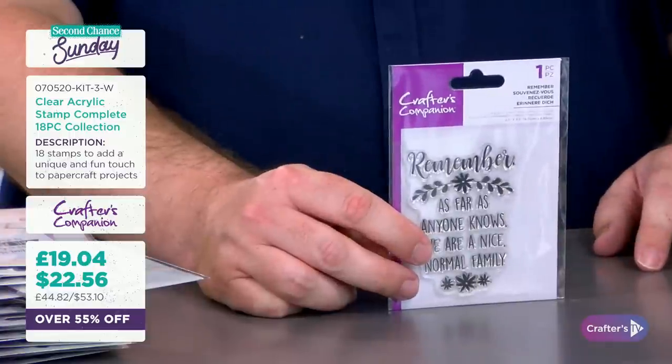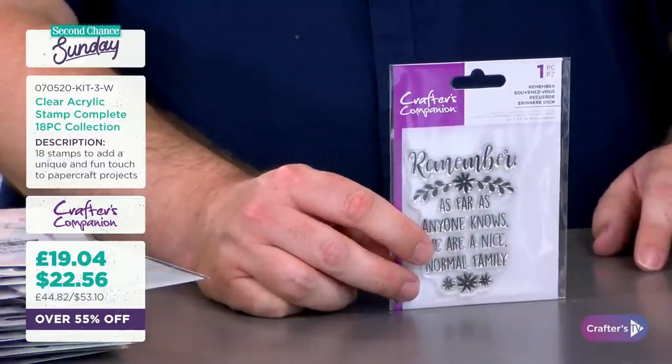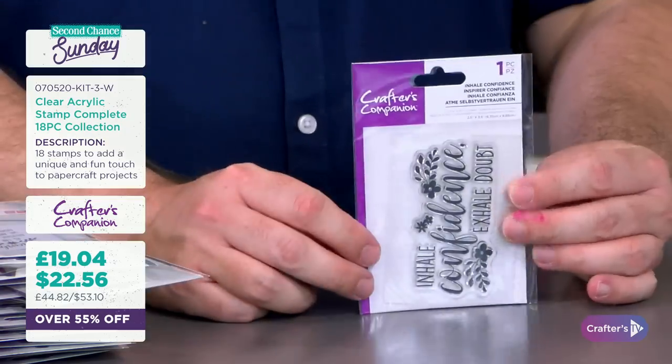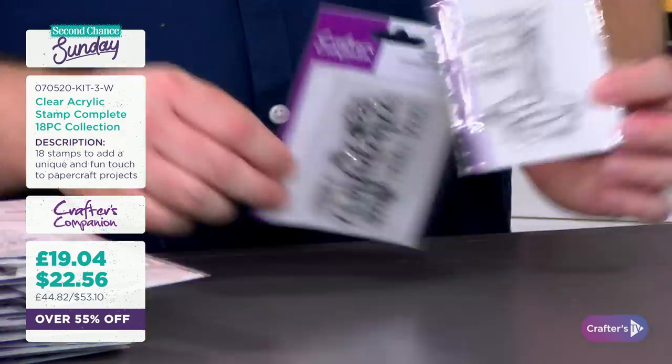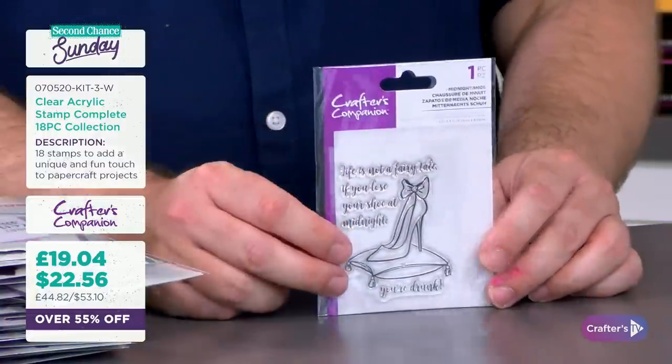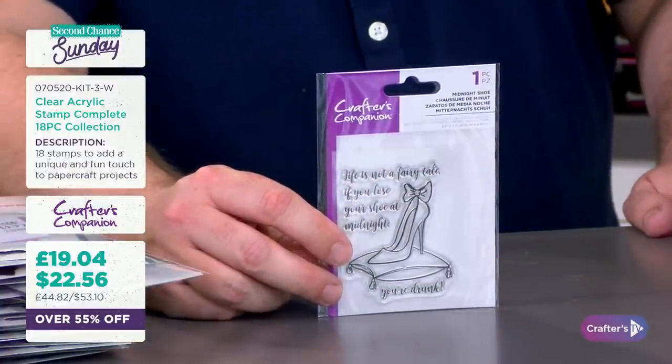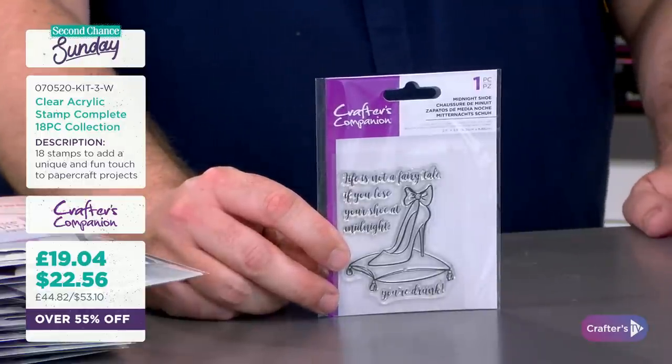This one says, remember, as anyone knows, we are a nice, normal family. That's perfect for my family. I'll definitely be getting that one. Inhale confidence, exhale doubt is this one here. And then finally, this one here says, life is not a fairy tale. If you lose your shoe at midnight, you're drunk.